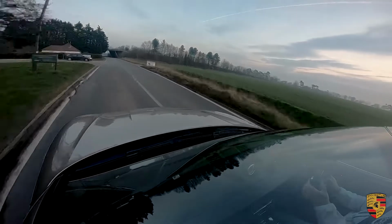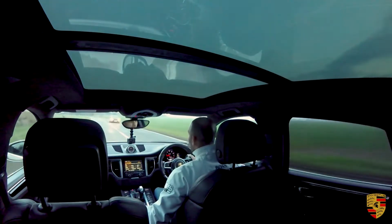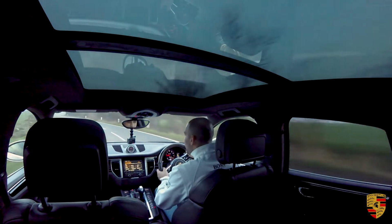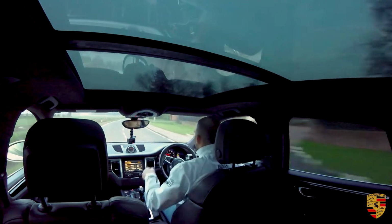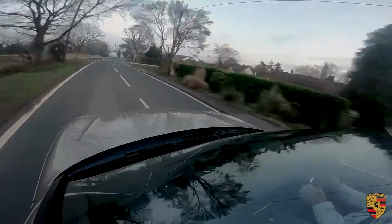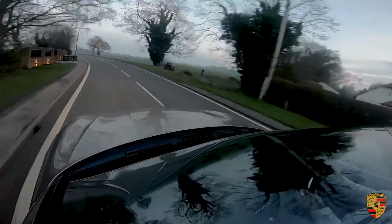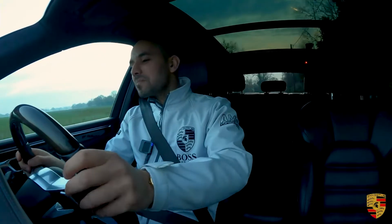Obviously, as mentioned a little bit earlier on the exterior walk around, this has got the Sport Chrono Plus package with PASM. By pressing the PASM button, what you instantly get is the suspension dampers stiffening, and you get a more driver orientated and focused drive. Now you've got the Sport button and the Sport Plus. By pressing Sport, you also get a happier revving car. The Macan Turbo does sound absolutely beautiful. You wouldn't think that an SUV could sound as good as this. Well, here it is, and it does.